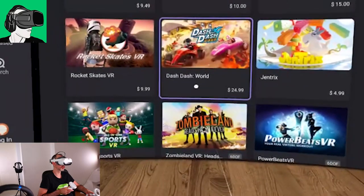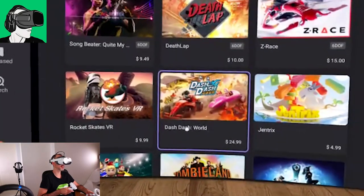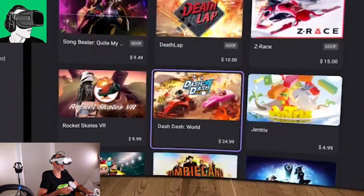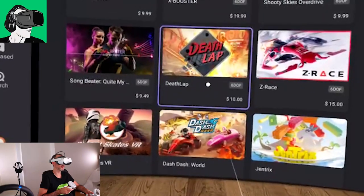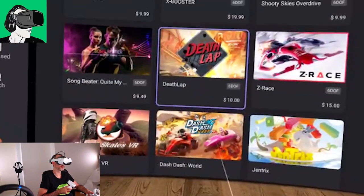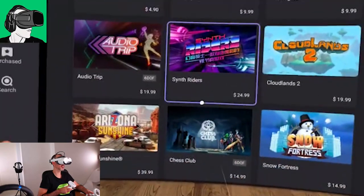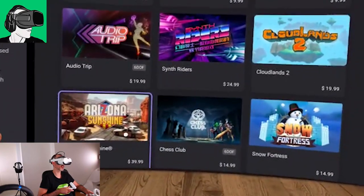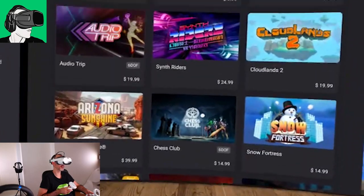And please also note the prices. I mean, Dash Dash World is pretty expensive. $25 US. Is it worth it, guys? Death Leap is at $10. Which one would you go for? Dash Dash World or Death Leap first? Or potentially would you go for Arizona Sunshine, which is at $40 US, guys? But we do know that Arizona Sunshine is a very, very good app.